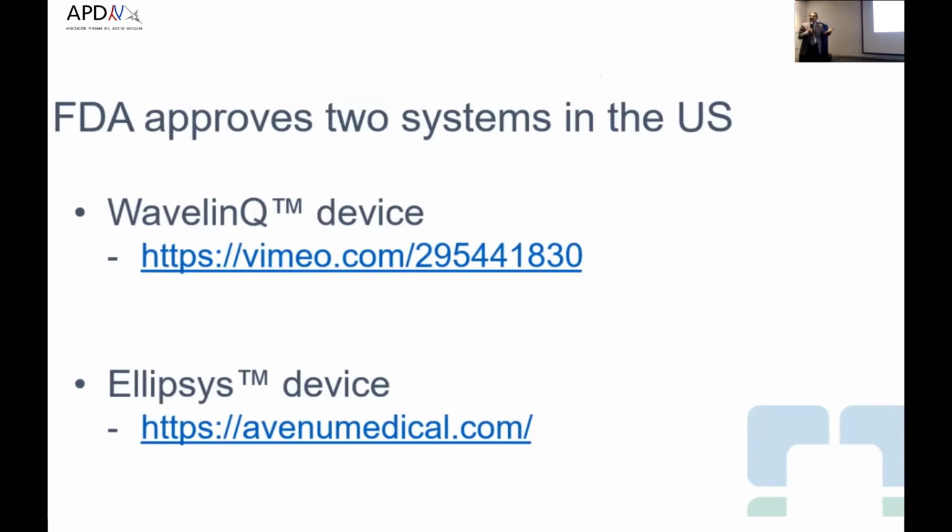If you can go to the second one. Yeah, close it. So multiple channels open up, and that then requires either coiling or ligation, so that the blood is directed into one single channel or two channels that can then be used during dialysis.